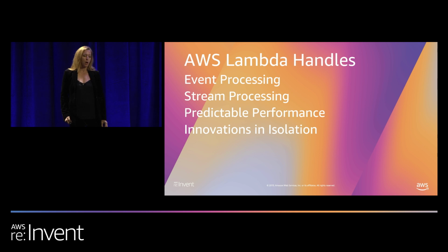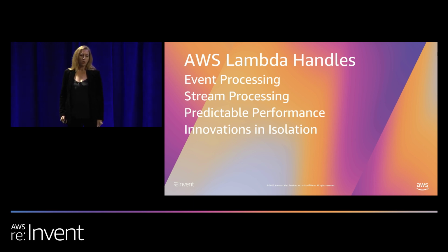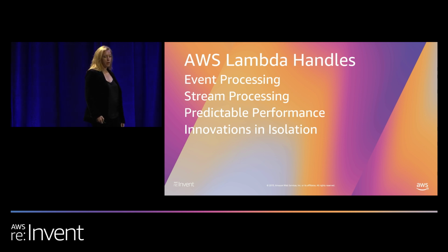Today, we will show you how Lambda transparently supports event and stream processing for big data workloads, managing load balancing, scaling, and error handling. We will also cover how we've architected Lambda around recent improvements to manage predictable performance with a feature called provisioned concurrency. And finally, continuing on from last year's discussion on Firecracker, we will provide some updates around isolation. This is a lot to cover, so let's get started.